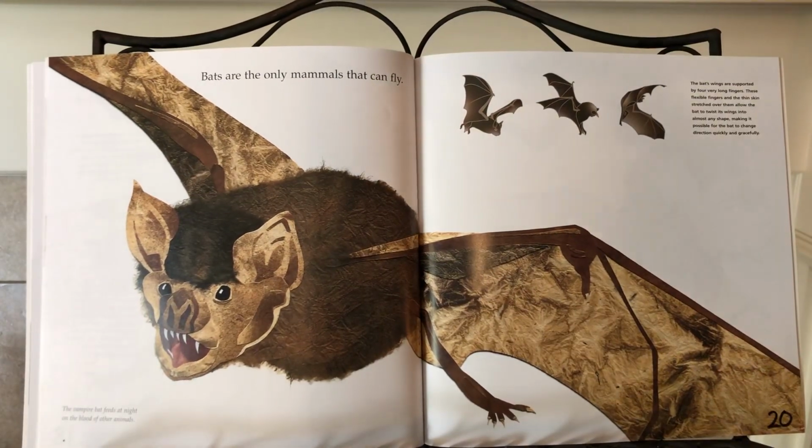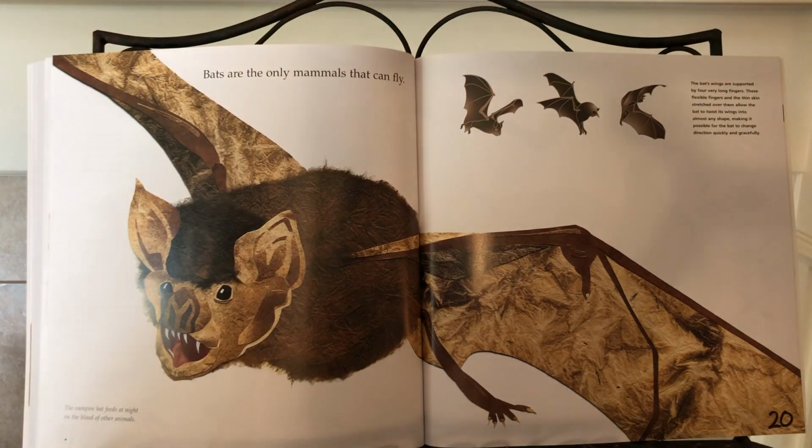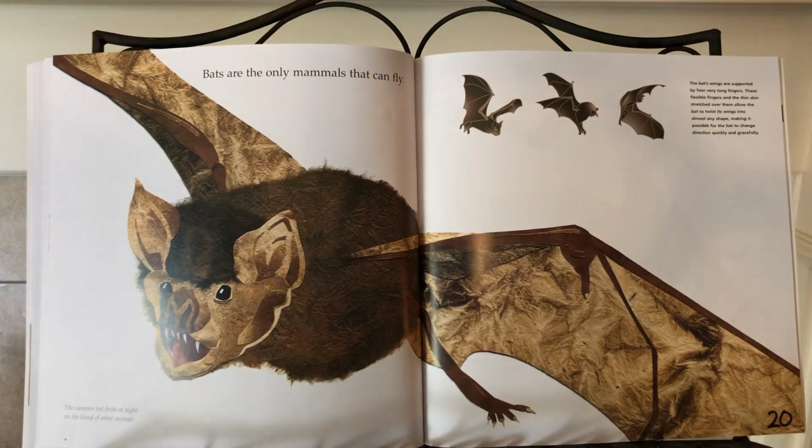Bats are the only mammals that can fly. The vampire bat feeds at night on the blood of other animals.